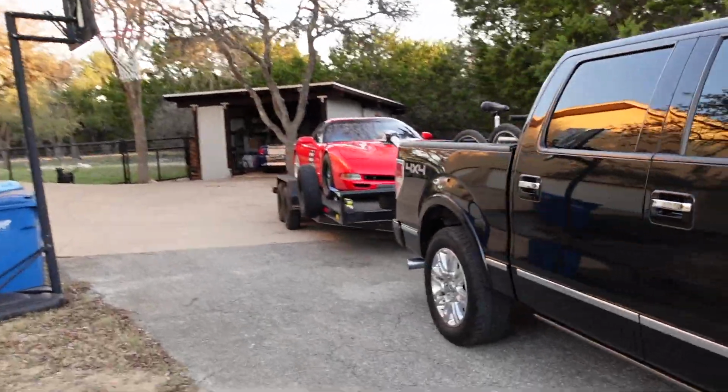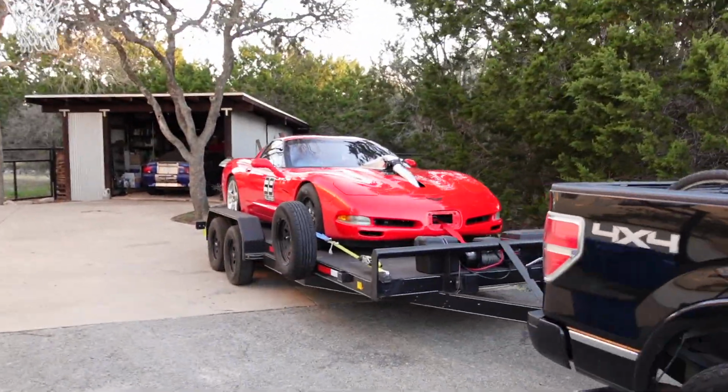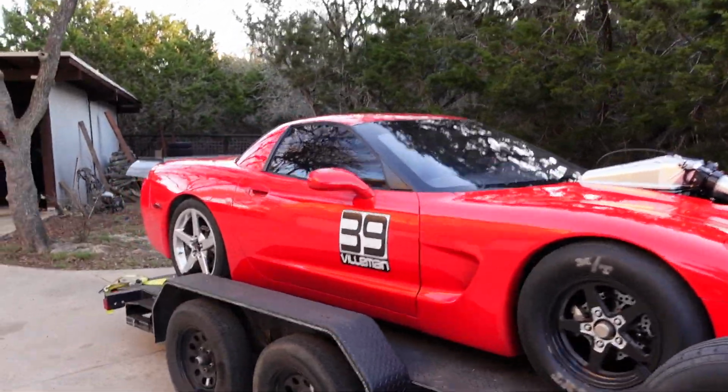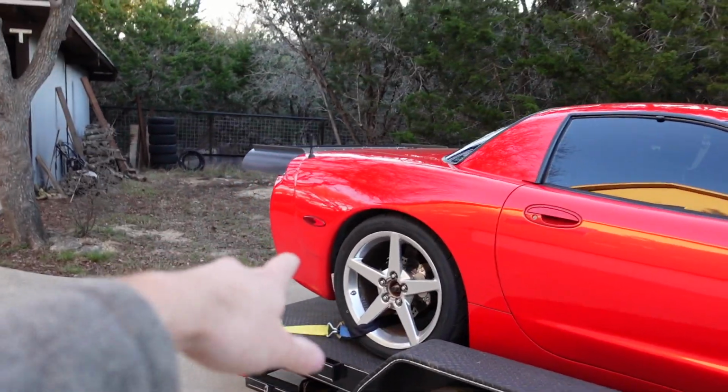This is the March 2022 Texas Mile, and we are just about ready to leave and hit the road. The old Rickster, looking super fresh with the hood back on. Gave him a quick polish. He's up on the trailer. Got the C6 wheels, the 888s.